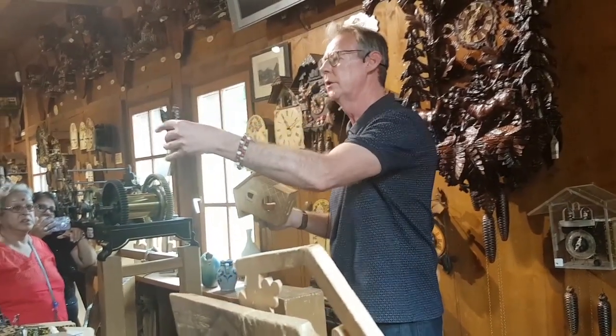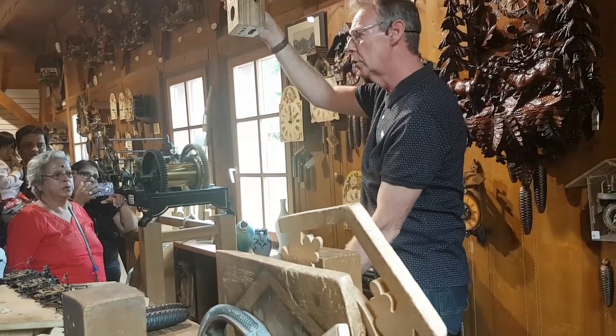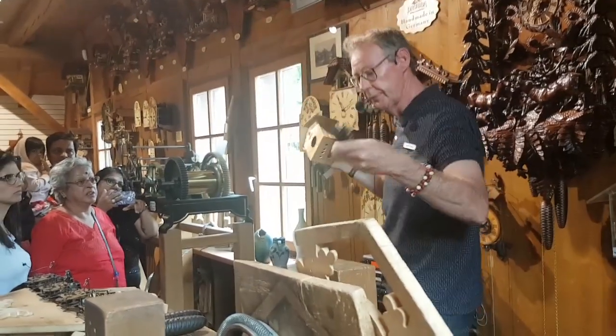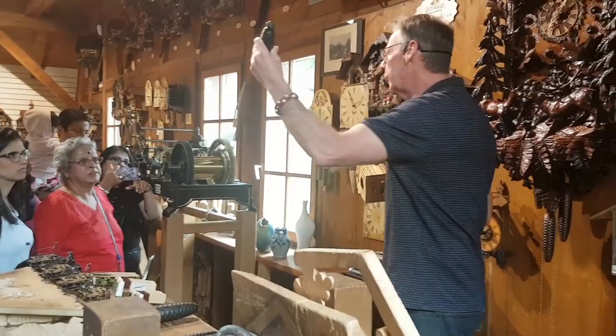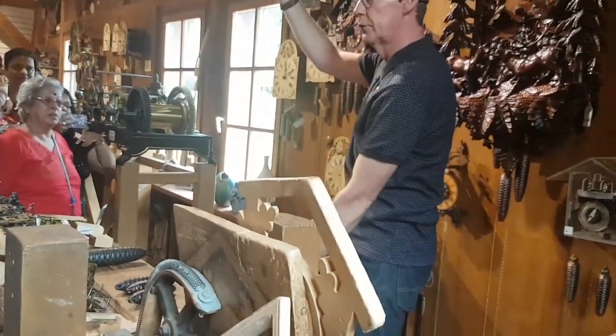So small weights, these are 1-day clocks. So it takes 1 day, 24 hours to go all the way down the floor. So you have to wind up once every day. That's why we have the name one-day clock, daily winding. Then the larger weights are 8-day clocks. So just like the name tells us, now it takes 8 days to go down to the floor.